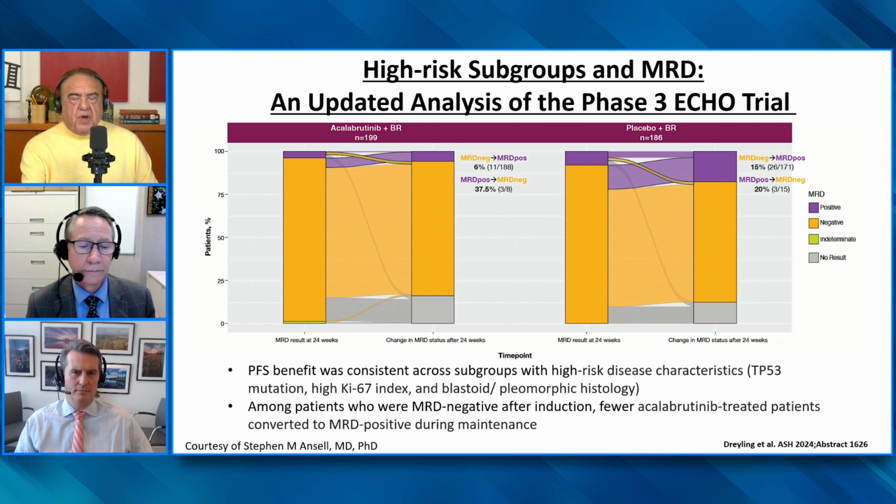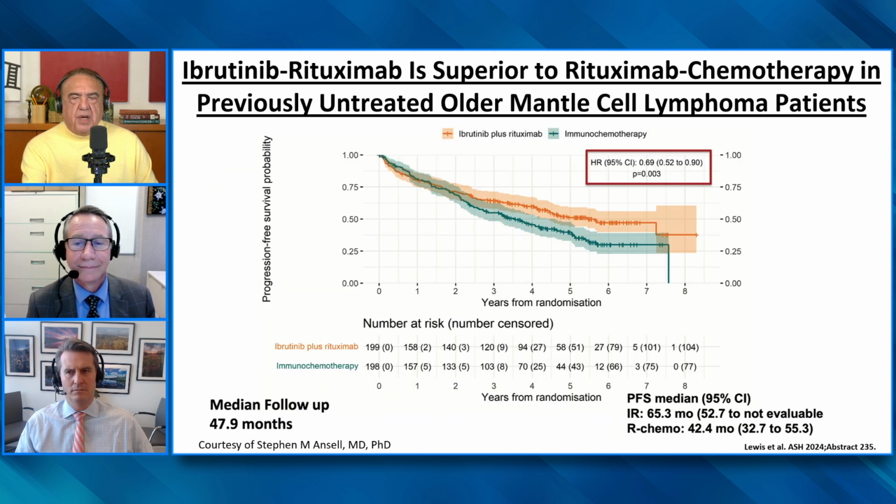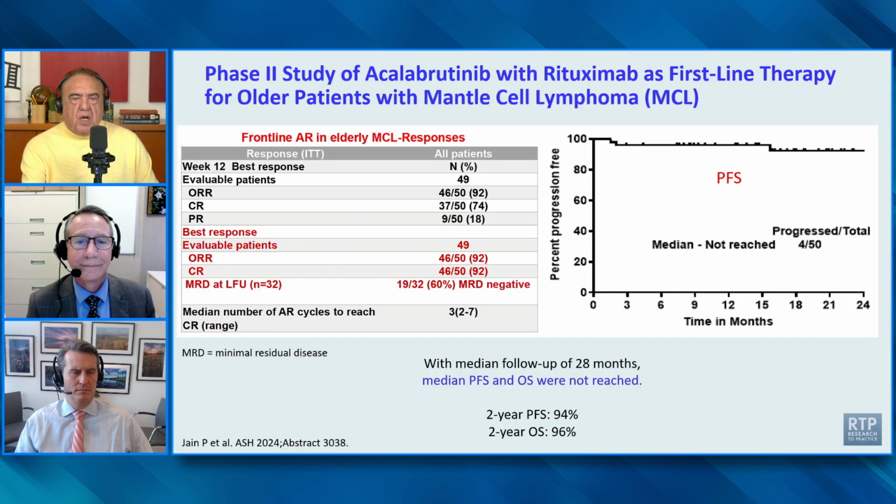So I guess another question is, do you need the bendamustine? And Steve reviewed a paper looking at BTK plus rituximab, in this case ibrutinib, in the so-called ENRICH study. Very encouraging results. But we've also seen data with acalabrutinib and rituximab. Again, this is from the ASH meeting, Dr. Jain, a pretty good-looking phase 2 study, but you can see there on the right, the PFS, pretty straight line there.